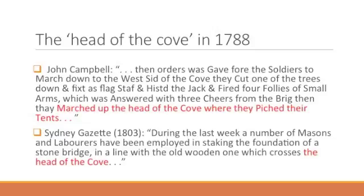John Campbell: they marched up to the head of the cove where they pitched their tents. Again, it's the Marines on the west side. We know the Marines were on the west side, and that's being called head of the cove. And here in 1803, they're talking about the bridge being rebuilt, in line next to the old wooden one, which was built years before, which crosses the head of the cove. The head of the cove is referring to the stream that's flowing down, what we came to call the Tank Stream.